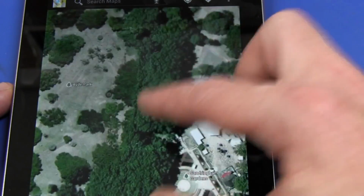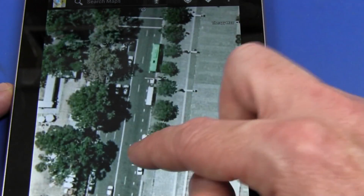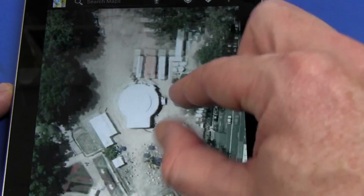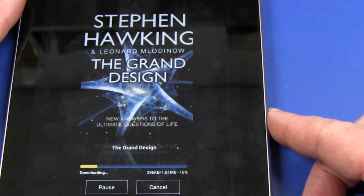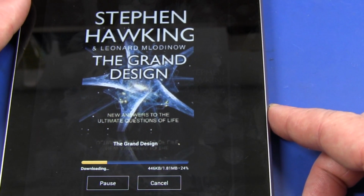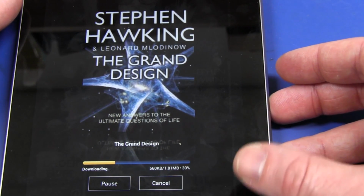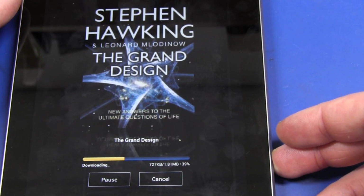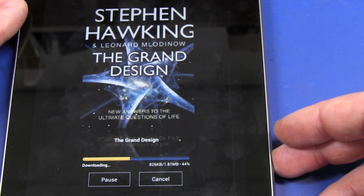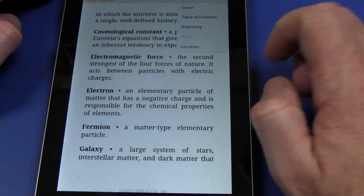Yeah, a little bit of a delay, but gee, no, can't really complain too much about that. It's loading the data from the Wi-Fi, and that's pretty good. Right, we're inside the Kindle app, and of course it doesn't download your books by default. So this is one of the books I've got in my library, Stephen Hawking's Grand Design, and it's just downloading it now. Not terribly quick at all, but how do you call up the menu? There we go. Menu, jump, go to, cover, bang, we're in.